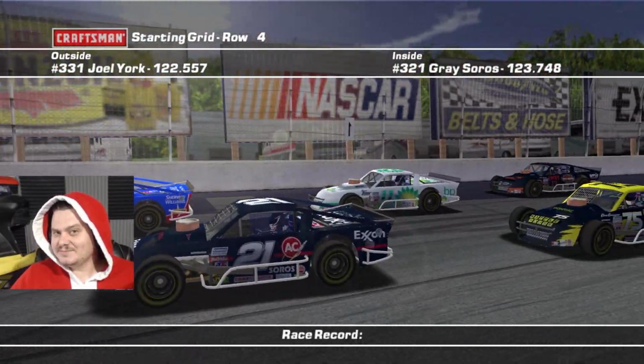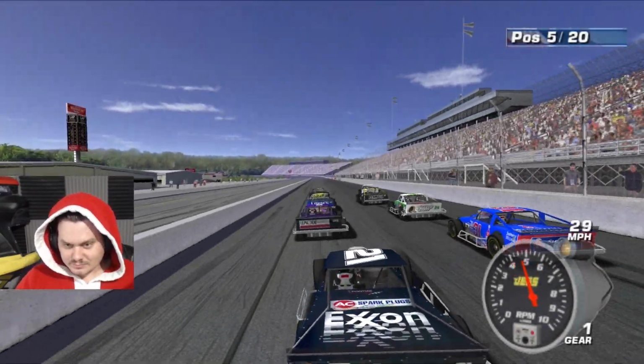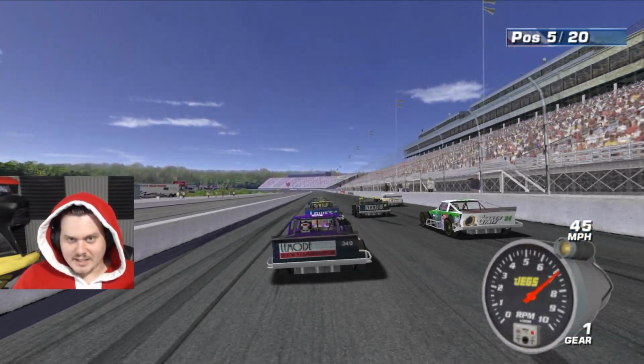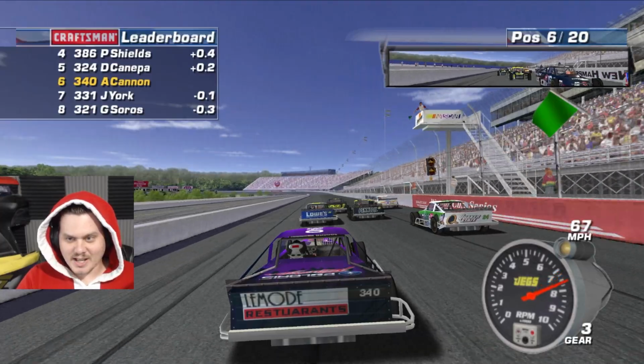Over 100,000 attend each race. Are you sure about that? All right, let's not hit anyone early. Let's not hit the wall early. We can do that. I think we'll be okay.